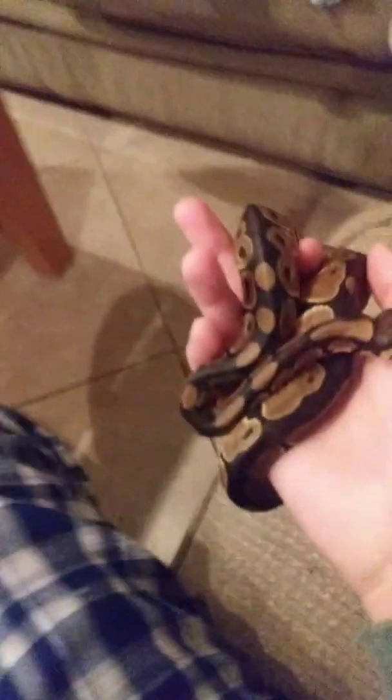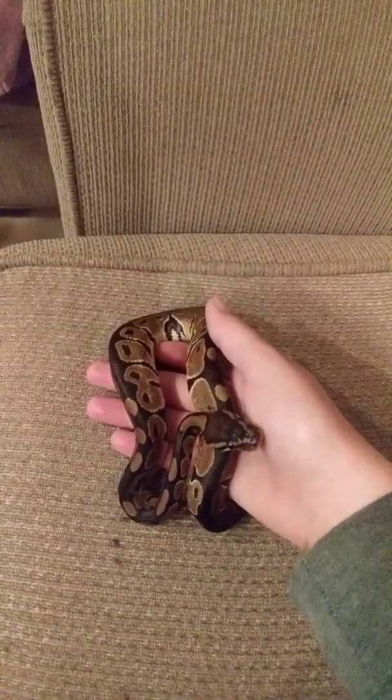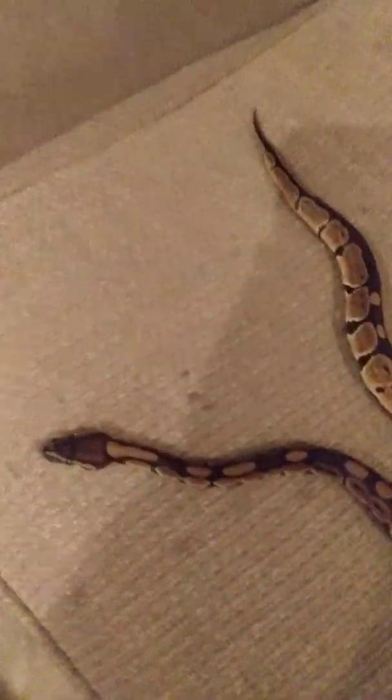Well, I see. You want to let go and show everybody how long you are? You want to let go? You want to show everybody how long you are? Yeah, there you go. This is how long he is. You see, that's how long he is. As you can see him moving a little bit. Stop it, Atticus. Atticus, no. Atticus won't hurt him. He's just very interested in the snake. See?